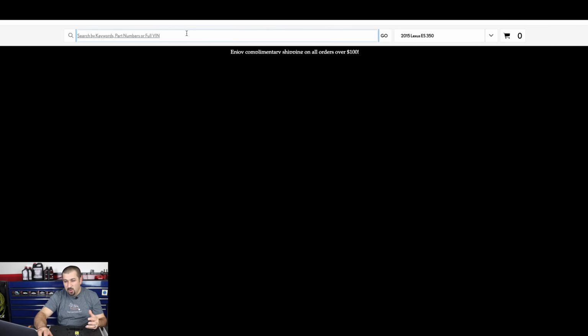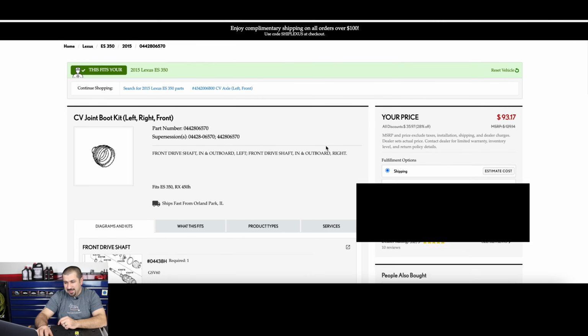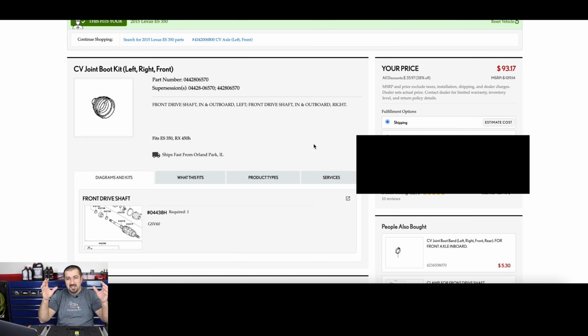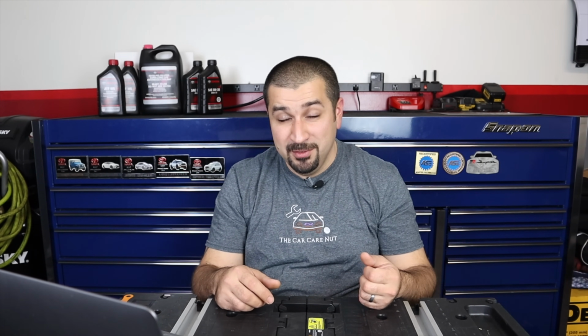If you go look into the parts catalog and write CV boot, we find it right here. CV joint boot kit, left or right front. Well, this is a kit that has both CV boots, all the clamps, all original, for $93.17. Guess what's going to happen when you go install an aftermarket axle?